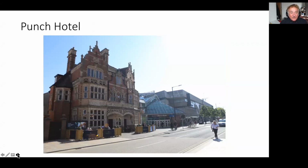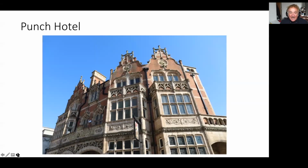And next door, we've got the Punch Hotel, built in 1896, terracotta fronted here, very fine all the way around. Again, this Dutch gable type style, very common with those buildings in Hull. And this terracotta is coming from Burmantofts in Leeds, because it's part of really a tradition of very fine fronted pubs in Hull.